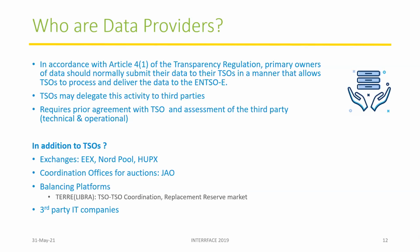On the transparency platform, in addition to transmission system operators, we also have other data providers with different profiles. For example, exchange offices like EEX and Nord Pool, coordination offices like JAO, and balancing platforms. For example, Terra provides information about the replacement reserve market. Similar to Terra, the Mari and Picasso platforms will provide balancing data for aFRR and mFRR type reserves to the transparency platform. And like I said, third parties and IT companies also act as data providers for the transparency platform.